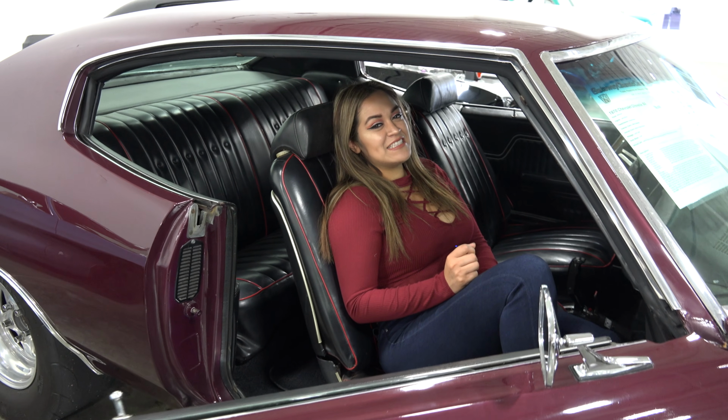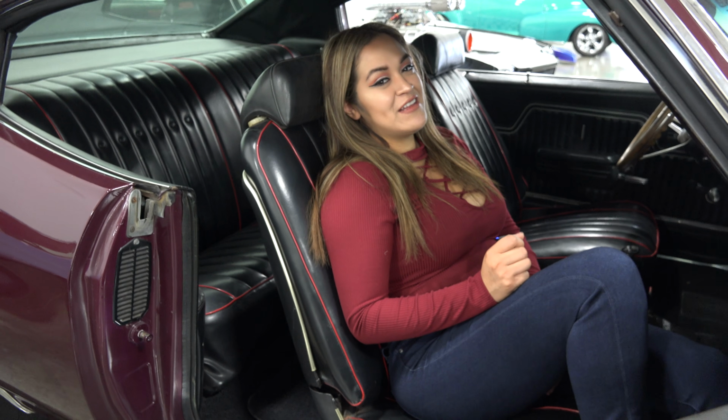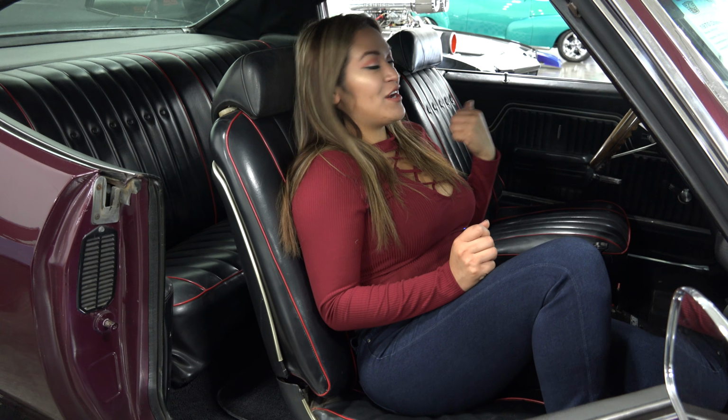I'm sitting in this 1970 Chevy Chevelle SS, and I want to know who wants to sit next to me on the driver's side.